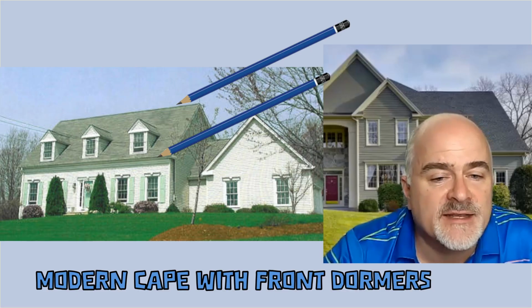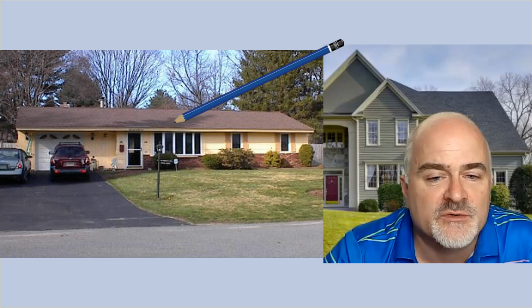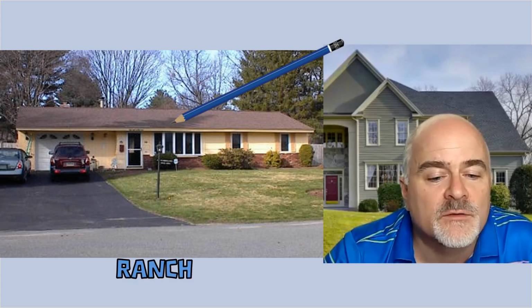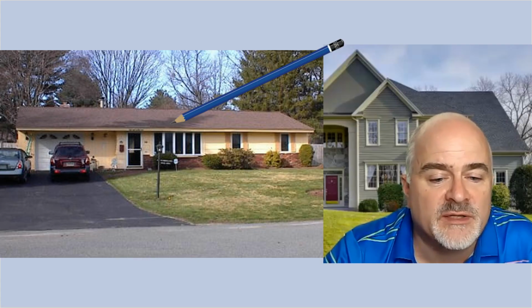Now, switching styles again, here is everyone's basic starter house. It's your ranch. You can see here from the roof line, there's really no space up there to work with at all. This is for one level living, and it still works for lots and lots of demographics. But ultimately, this is your standard ranch. It can have one bedroom, two bedrooms, three bedrooms, and of course, they can be built out and expanded over time, and many of them are.